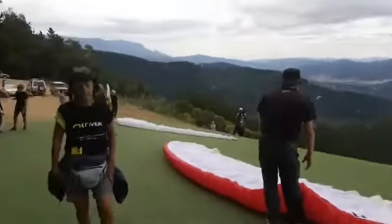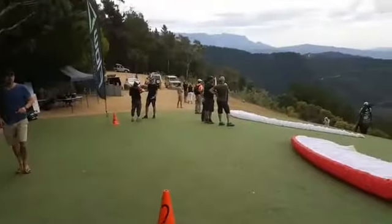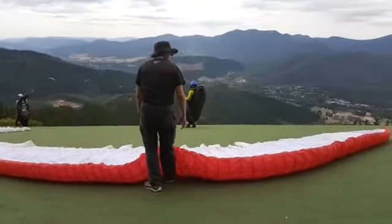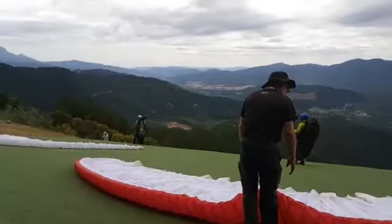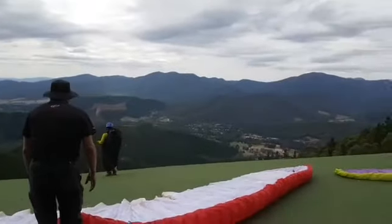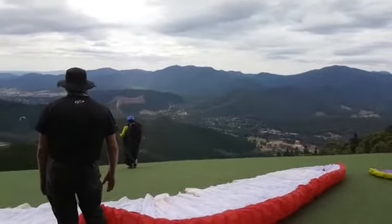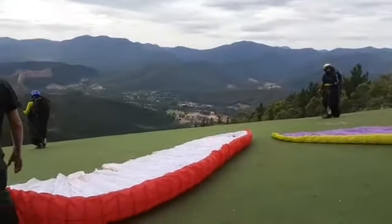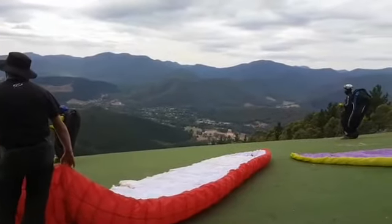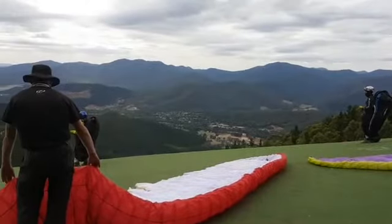Over the top. Right, okay, looks like the times may have changed or I misheard, but it's still 32 minutes till start gate opens. There we go. See how that looks.